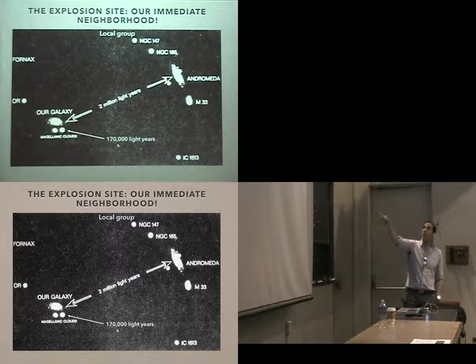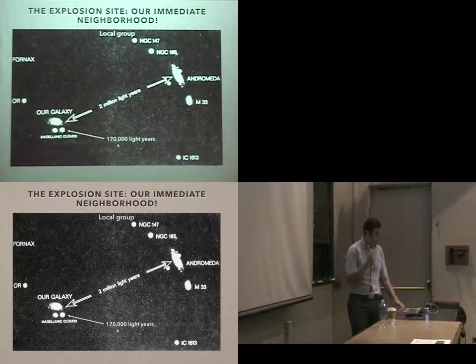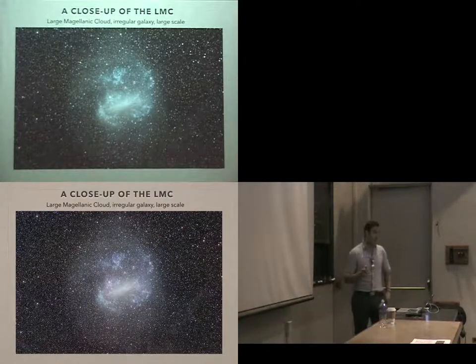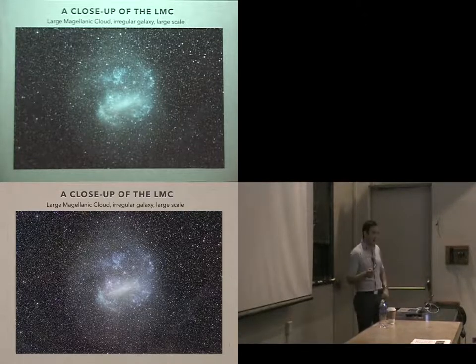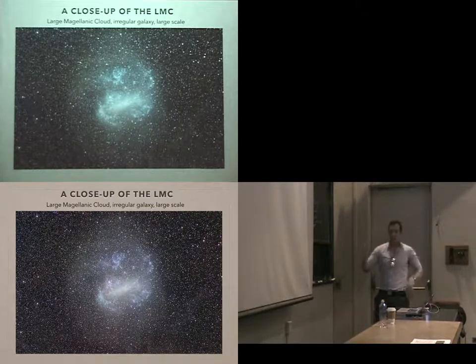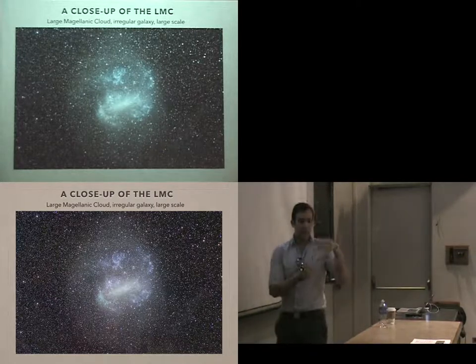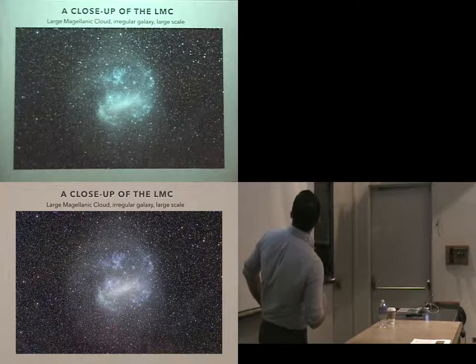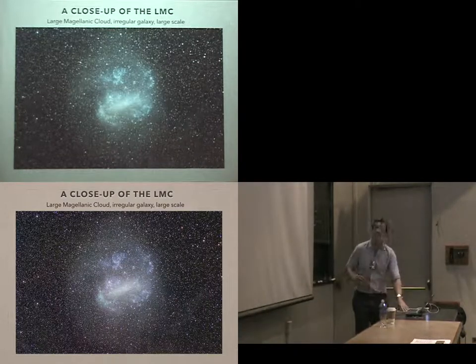There's a few other Messier, NGC objects. But this supernova took place here. It's the closest one, the closest core collapse event that we've discovered. This is another close-up image of the Large Magellanic Cloud, which shows you that it's an irregular galaxy. It doesn't really have a spiral structure like our galaxy, or an elliptical, more symmetric structure that we see in other galaxies. It's a dwarf galaxy, it's low luminosity.